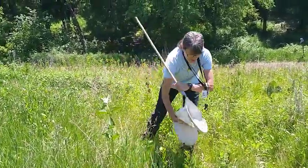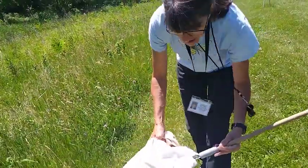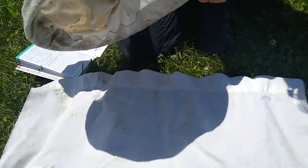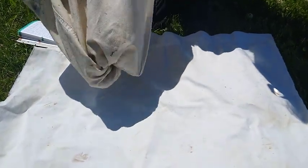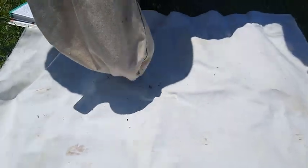Close my hole. And then I come over to my white cloth and I'm going to do a dump. I'm going to get my jar ready so that maybe I can catch a few. But let's see what we get. I'm going to get all kinds of stuff, I think. Something just jumped away. Oh, we've got all kinds of great stuff.